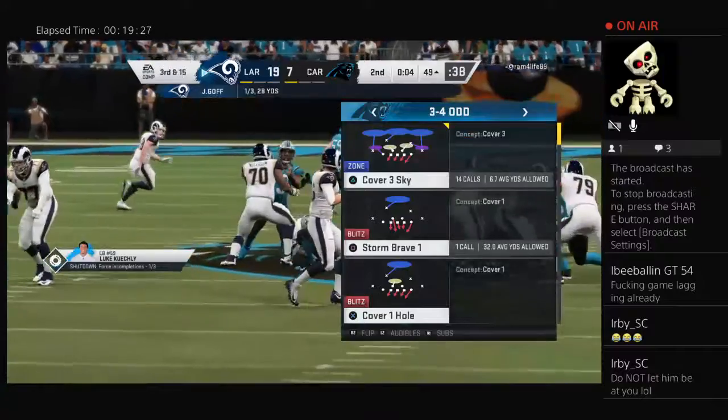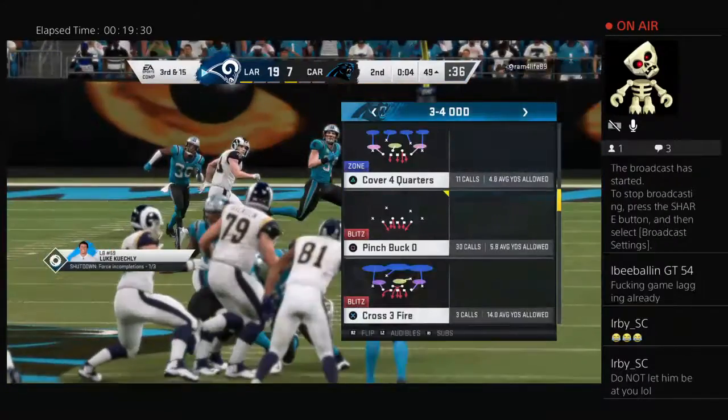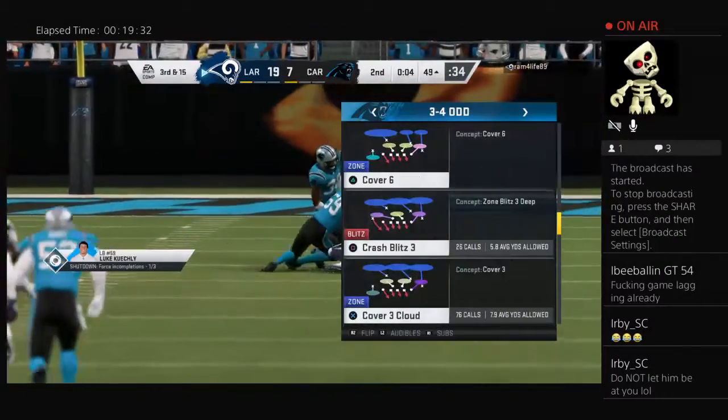4 ticks left here on the clock. That's what I'm talking about. Nice hit, boy.